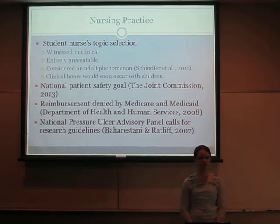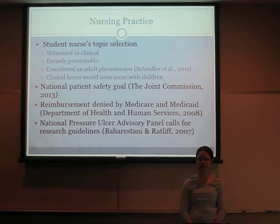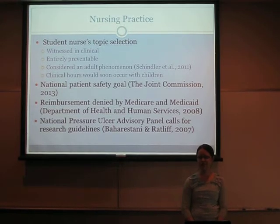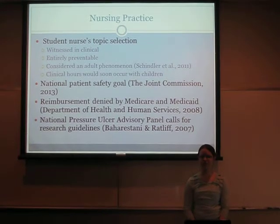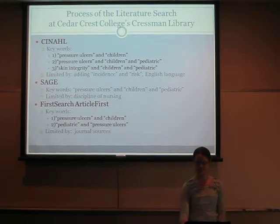Pressure ulcer prevention is identified as a national patient safety goal by the Joint Commission. Reimbursement is denied for treatment by Medicare and Medicaid. And also the National Pressure Ulcer Advisory Panel has called for research guidelines specifically for young children and infants.